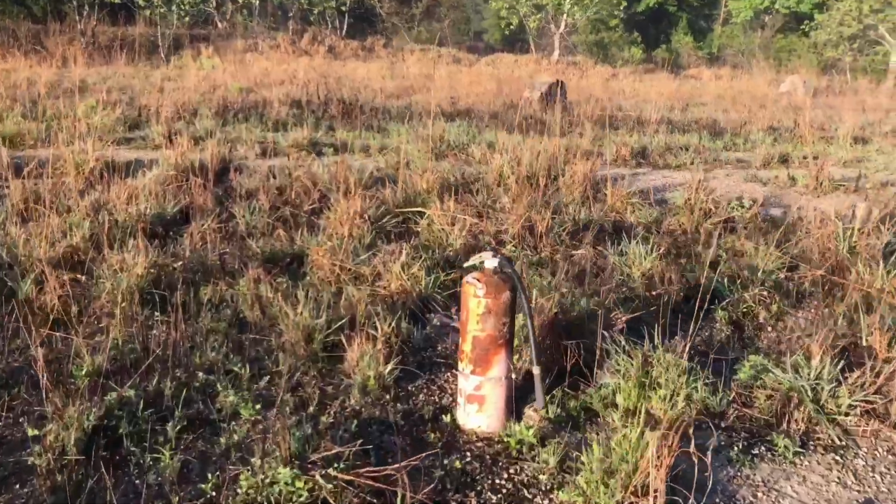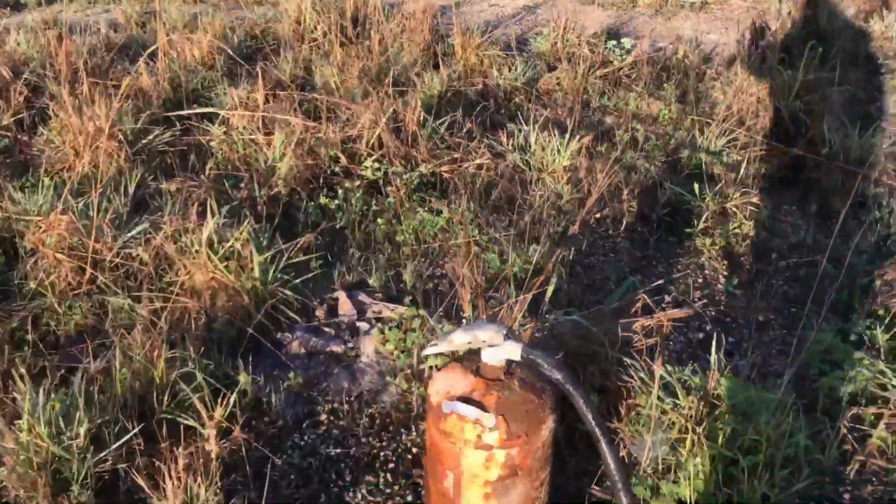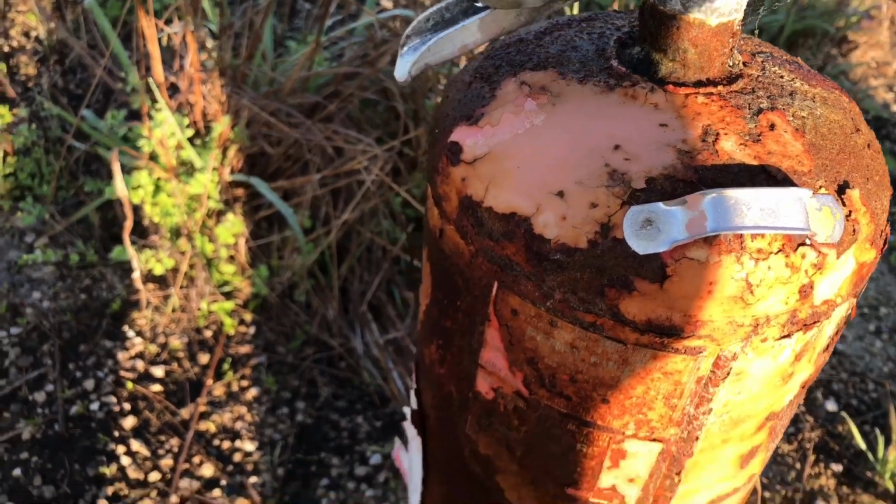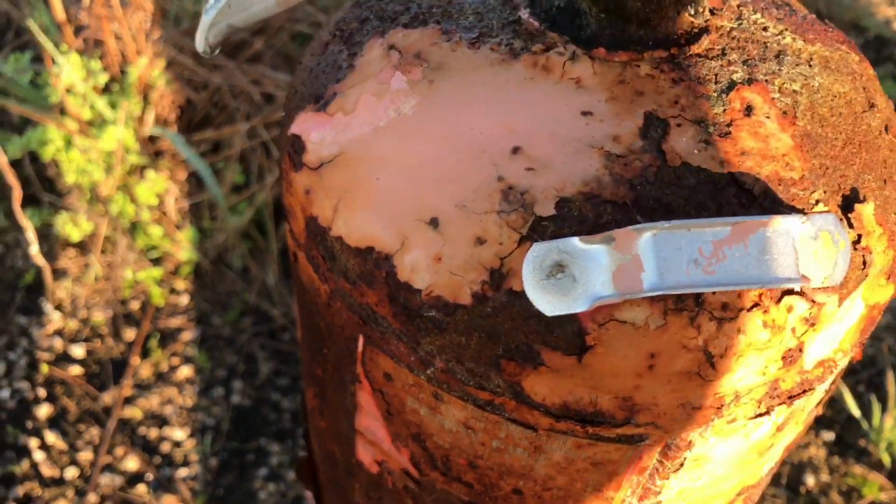Here's another one of them old fire extinguishers. 1994. You see it right there?